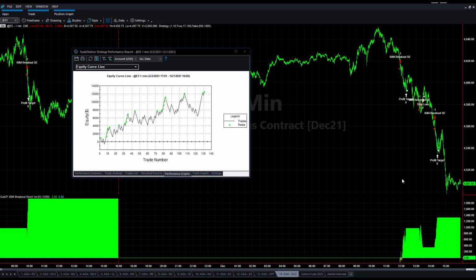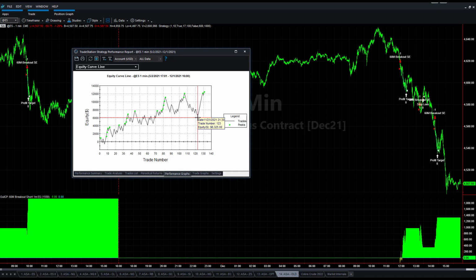Major market reversal today. Good trade on 60-minute breakout short, hitting brand new equity peaks. You see that we had a challenging time during that strong period from October 11th through November 20th, about a month's time, but made a strong comeback.